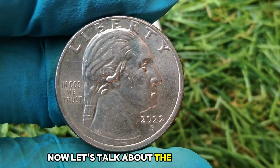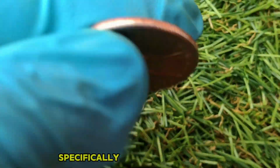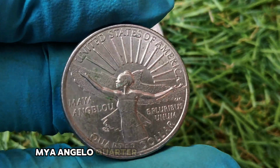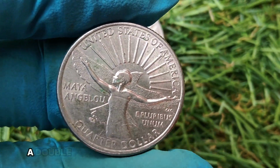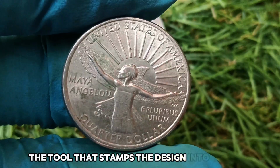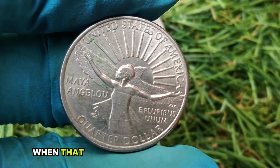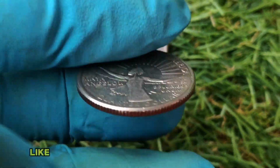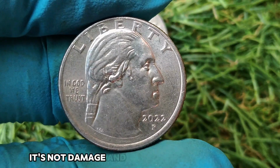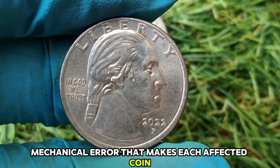Now, let's talk about the real reason collectors are buzzing about this quarter, the error. Specifically, we're talking about a double die error on the obverse of the 2022 P Maya Angelou quarter. For those unfamiliar with the term, a double die error happens during the minting process when the die, the tool that stamps the design into the coin, accidentally shifts or misaligns slightly between impressions. When that happens, certain elements on the coin, like letters and numbers, can appear to have a blurry, doubled look. It's not damage, and it's not a trick of the eye, it's a real, mechanical error that makes each affected coin truly one of a kind.